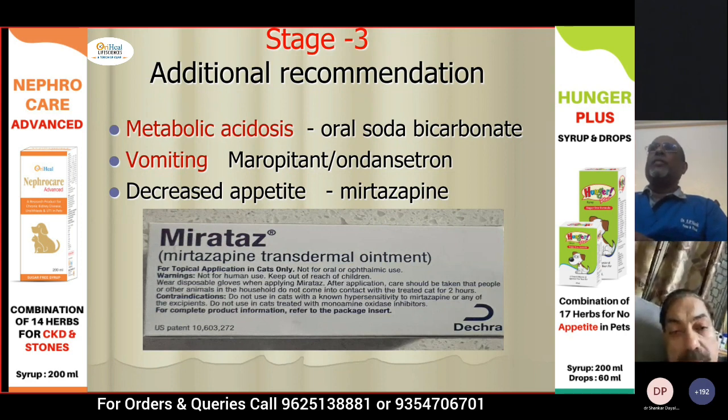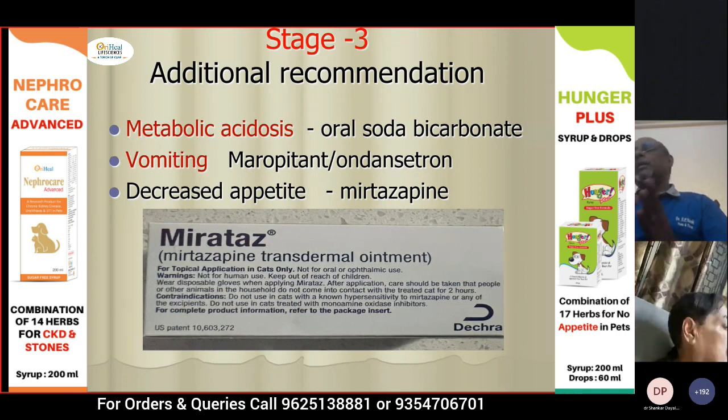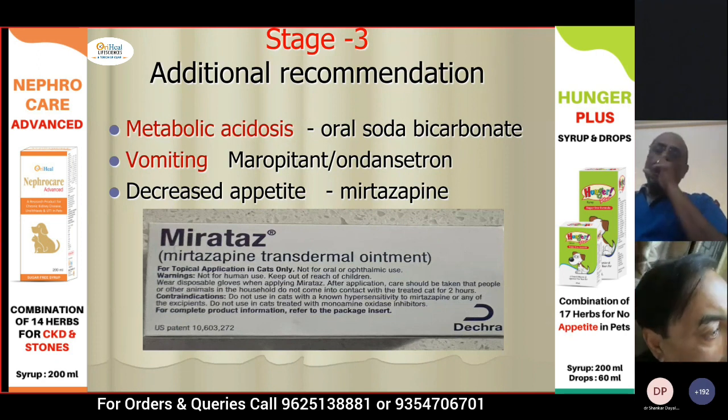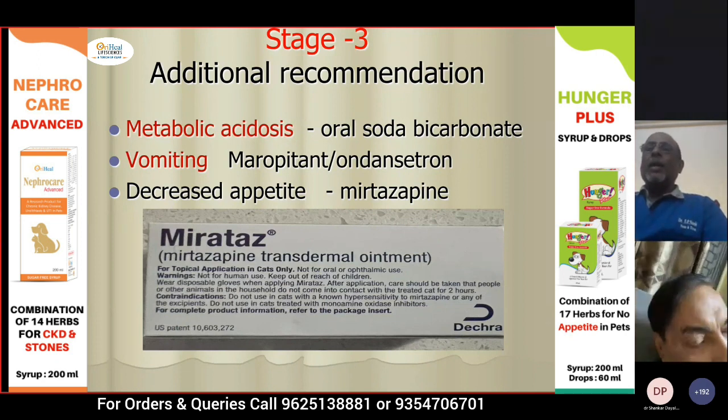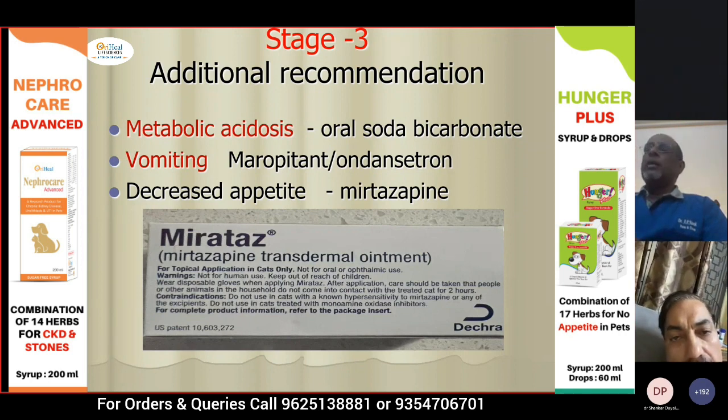And enteral nutrition is also going to be very difficult for a cat, because any amount of handling, a cat is going to be stressed out. Once they are stressed out, they're going to have a lot of steroids, and then problems associated with steroids. So this novel transdermal ointment is not available in our country, but nevertheless, if your client can get it from abroad, or through Amazon, it is a wonderful ointment.